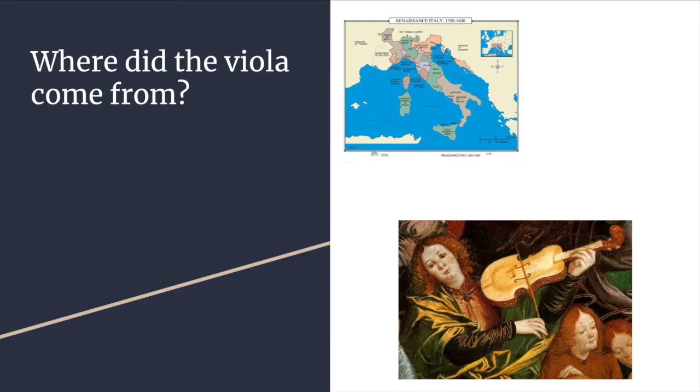Then as the Crusades happened, the instruments spread further east toward Europe and in France. And so these medieval fiddles, as you will, became more known in places like Italy.